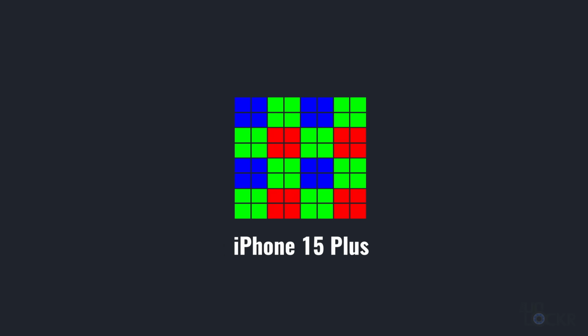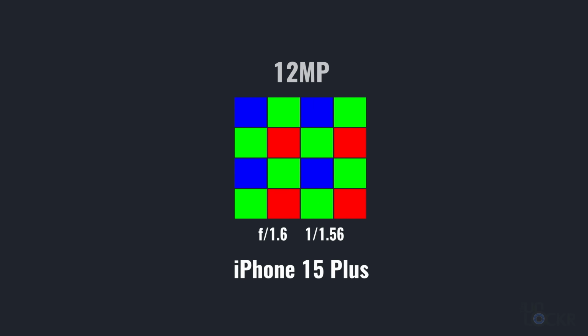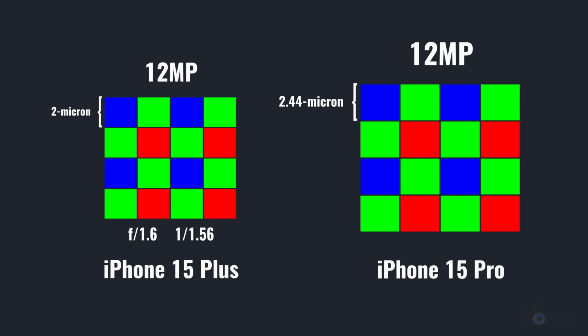Now, the bigger change here, though, is the new main sensor, which is now a 48-megapixel f/1.6 aperture 1/1.56 inch sensor with 1 micron size pixels that get binned in sets of 4 to get a 12 megapixel image with 2 micron size pixels, kind of like how the Pro models have done for a bit now, as well as most other phones.